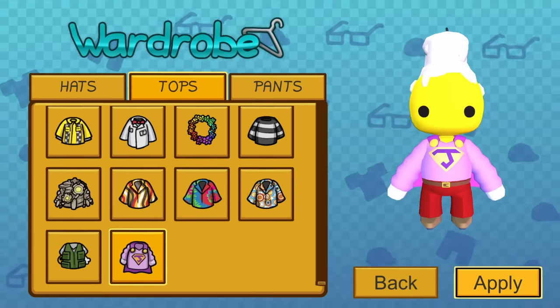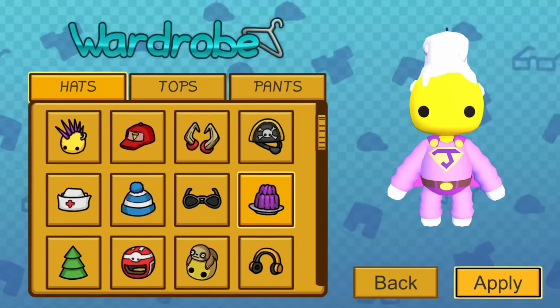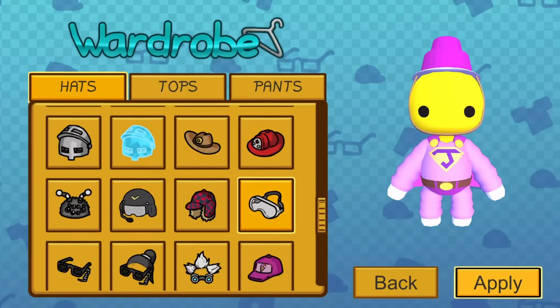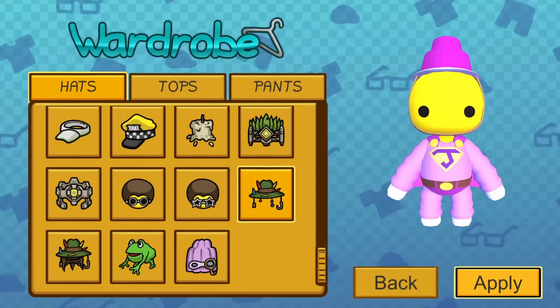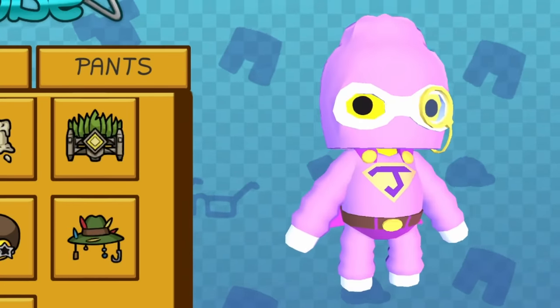All right, here's Jelly Man's shirt. Okay, here's the pants for a Jelly Man. So it must be a hat. Would it be the jelly this? No, certainly not. I think there was a hood somewhere that I'm just not seeing in here. Perhaps? Oh, here it is. Oh, look at me. I'm just a little jelly guy.